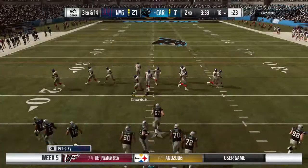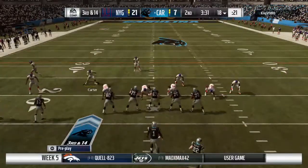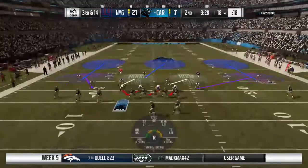The Panthers on third down. 0 for 3 to this point. They could use a conversion. This is 3rd and 14.